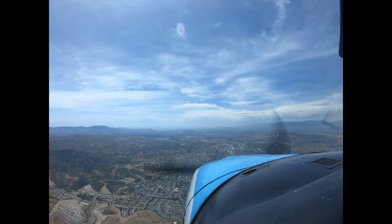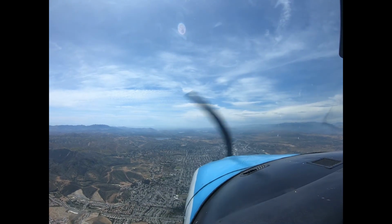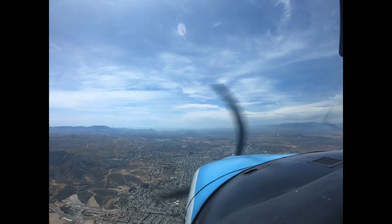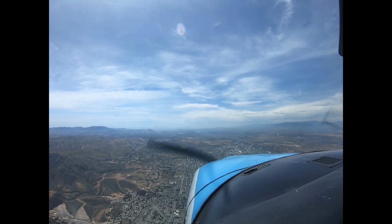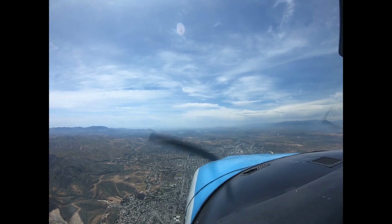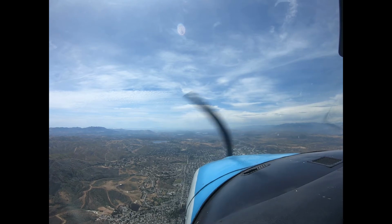Light Sport 427 Romeo, contact Point Magoo approach, 124.7. 124.7, 427 Romeo. SoCal approach, Lance Air, set 5 to Charlie. At 2,900, climb into 4,500.